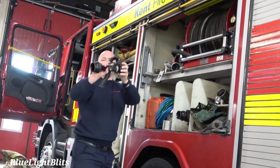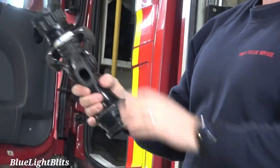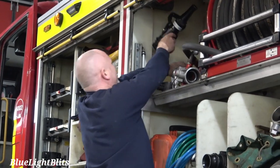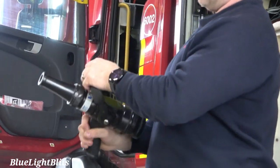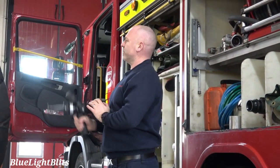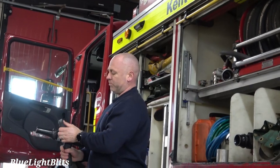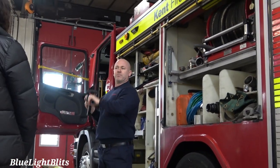We carry different types of what we call branches. So this plugs into our other hose, and that's something we would use for a large fire. And then we've got another one here. This is what they call a smooth bore branch, and this is a small hole here. This we would use for high-rise, anything above 6 floors, which we've got quite a few of in Dartford. This gives us a lot more flow of water, and we need to use that when we go up higher because we have to put more pressure through it, and that's what we use for that.